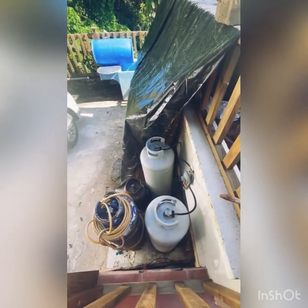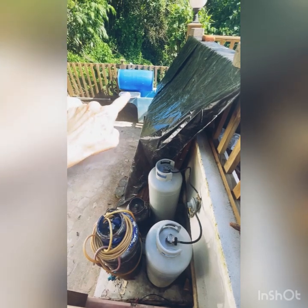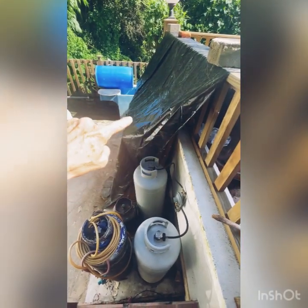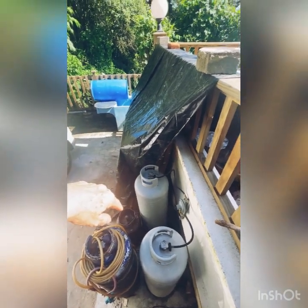Gas tanks, because we don't have piped in gas here. There's another pila waiting to be installed, big trash can. But under here is our new tile for our main level that we're trying to keep dry from the rain. Okay, here comes my shadow.